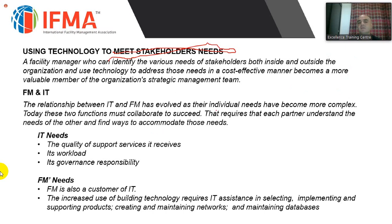The relationship between FM and IT has evolved as their individual needs have become more complex. Today, these two functions must collaborate to succeed. That requires each partner to understand the needs of the other and find ways to accommodate those needs. IT needs the quality of support service it receives, its workload, its governance responsibility. FM, as we said, is a customer of IT. The increased building technology use requires IT assistance in selecting, implementing, and supporting products, creating and maintaining networks, and maintaining databases. So the relationship is a two-way relationship.